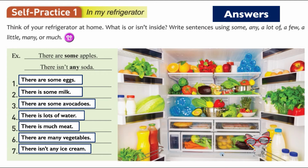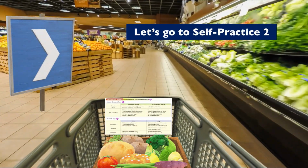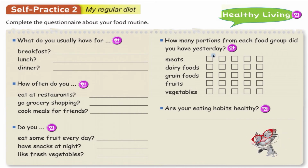Self-practice 1, finished. Let's go to self-practice 2. Ooh, wrong picture, but let's see what's coming up in self-practice 2. Oh, we have a regular diet. So Yonghee, what I'd like you to do is ask me the questions and complete the questionnaire. So you ask me the questions and fill out the questionnaire, okay?